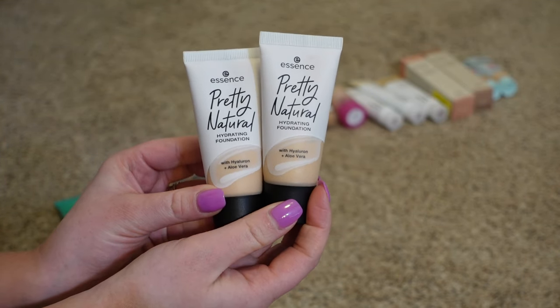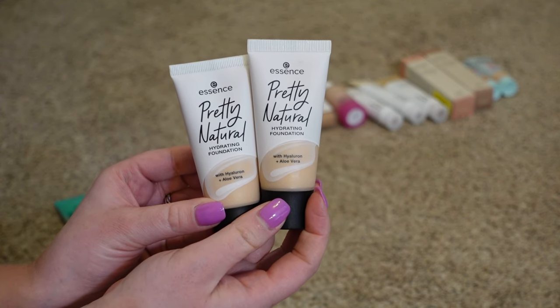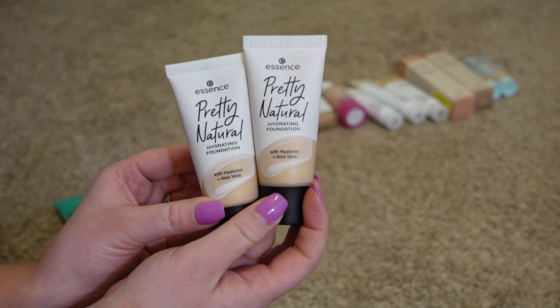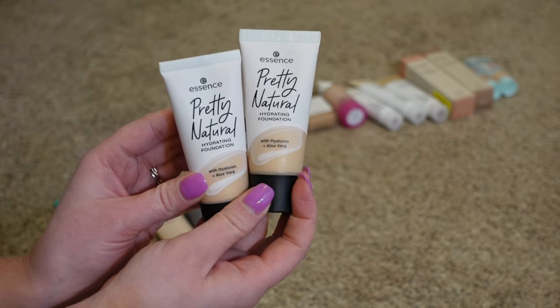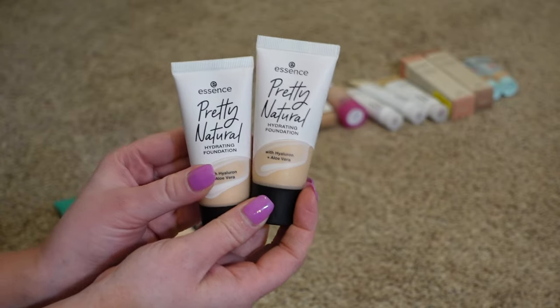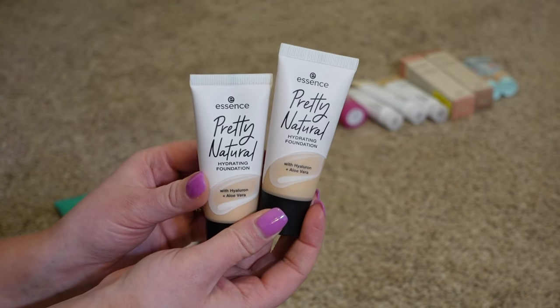All right, so we've got the Essence Pretty Natural Foundation. If you know, you know, I love this. I cannot tell if it's discontinued or not. It's not really available on Ulta anymore, but when you go to Essence's website, it didn't used to be there, but now it's back. So I don't know what's going on with this, but I'm definitely going to keep these because it's my second favorite drugstore foundation after the L'Oreal Infallible Fresh Wear. I think it is so beautiful and it's like $6 if you're able to find it wherever you are.